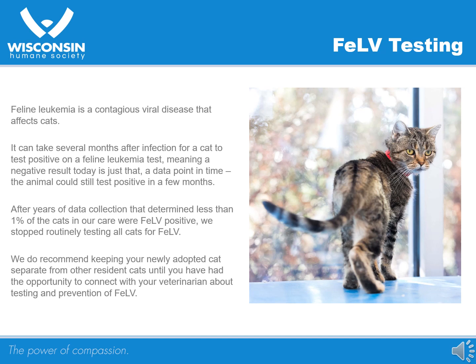After years of data collection that determined less than 1% of the cats in our care were FELV positive, we stopped routinely testing all cats for FELV. Our veterinary team does perform discretionary testing based on the health profile of the individual cat. If your cat was FELV tested, we recommend connecting with your veterinarian to create a plan for future testing.